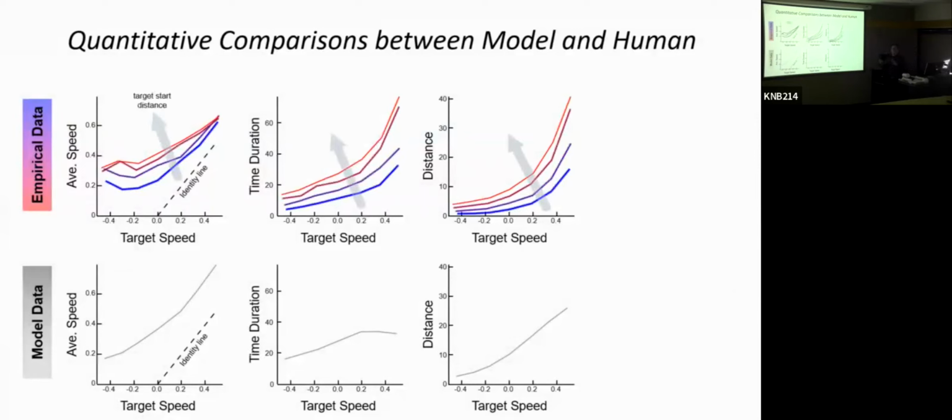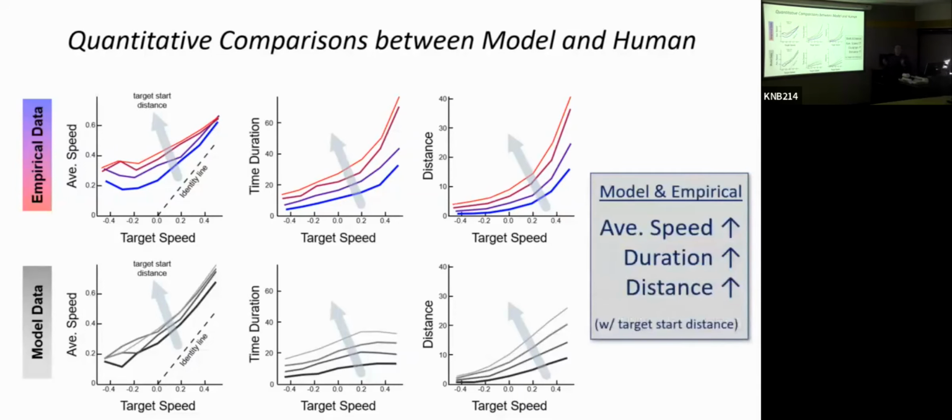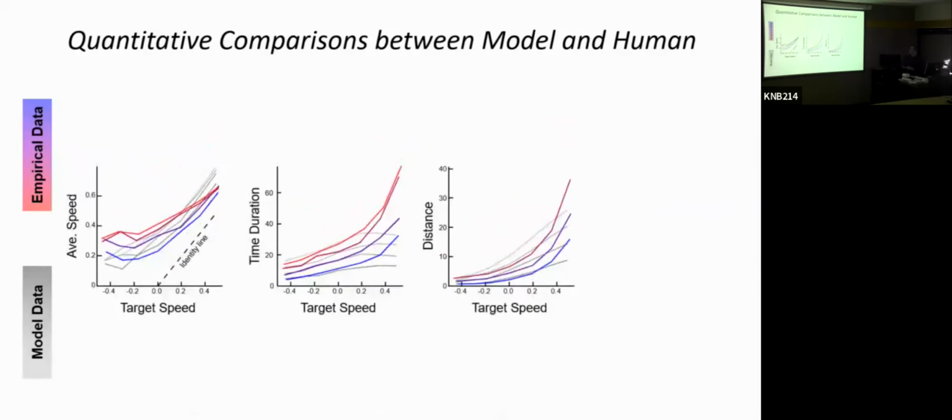So from blue to red, there's increasing start distance. So blue is with a 2.5 meter distance, and red is with a 10 meter distance. And similar in the model, from dark to light gray, we go from close by to far away. And what we find is that basically all 3 metrics, average speed, duration, and distance, all increase with target start distance. We can take a closer look at comparing these 2 things.